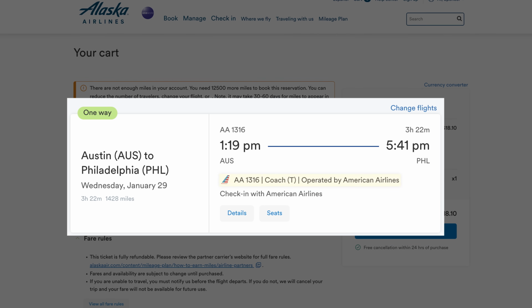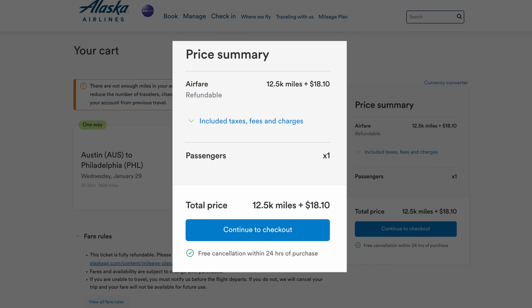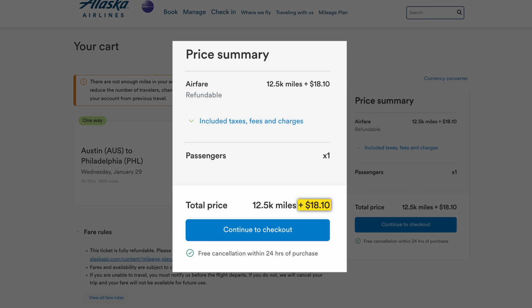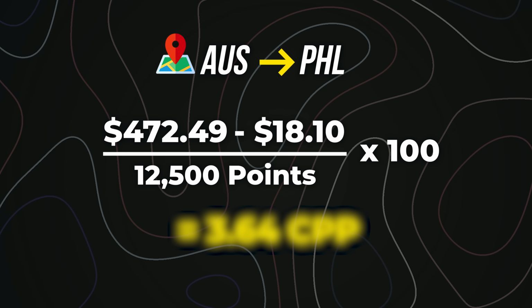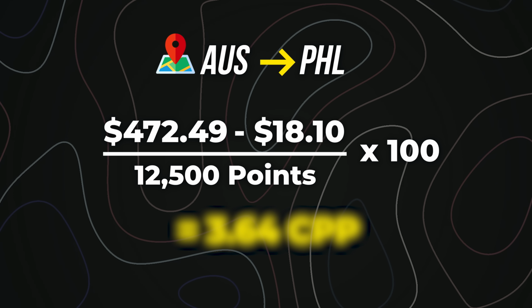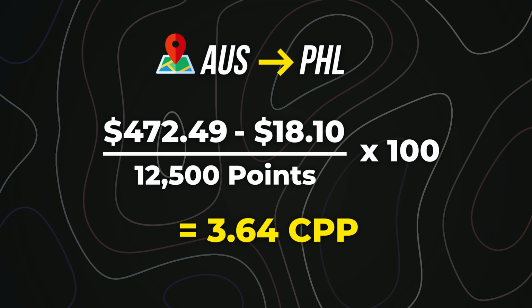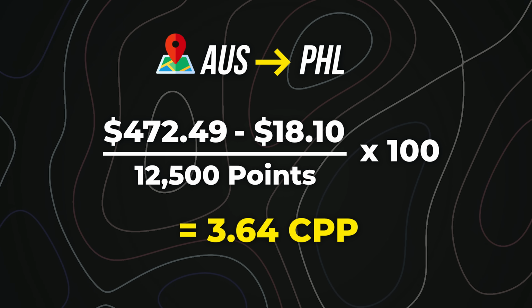And luckily it was. That would be AA1316. And I found that I could book it for just 12,500 miles and $18.10 in taxes and fees. Running a cent per point calculation for those numbers I just mentioned, I found that I would be getting a 3.64 cent per point valuation for just a normal domestic economy flight, which is way higher than I normally get. It's actually more than double what I would get at that 1.5 cent per point redemption rate with my Chase Sapphire Reserve. So with that being the case, obviously I was trying to jump on this as soon as possible.